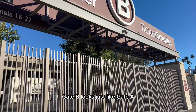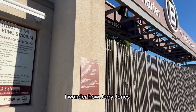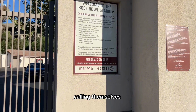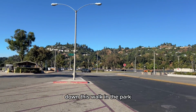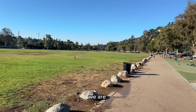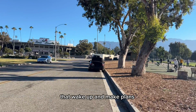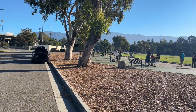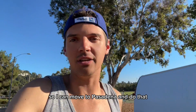Gate B looks just like Gate A with a little bit of extra noise from a leaf blower. I wonder how Jerry Jones feels about the Rose Bowl calling themselves America Stadium. Let's keep rolling down this walk in the park. Like, not even figuratively, we are at a park right now. There's real people every day that wake up and make plans to go to the Rose Bowl just to work out. It'd be so cool to 3x my income so I can move to Pasadena and do that.